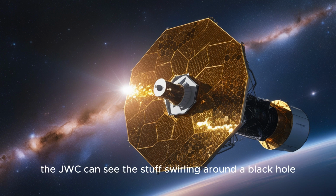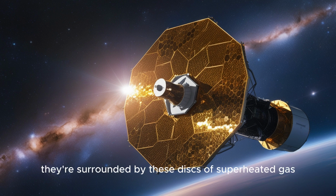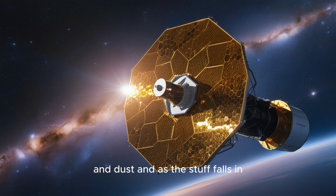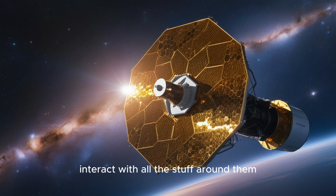Gotcha. So the JWST can see the stuff swirling around a black hole. What kind of stuff are we talking about? And what's it telling us about these mysterious objects? So black holes are surrounded by these disks of superheated gas and dust. And as this stuff falls in, it emits this incredibly bright light, including infrared. And the JWST can see this light in amazing detail. It's showing us how black holes interact with all the stuff around them. Like watching a cosmic ballet, with the black hole leading the dance.